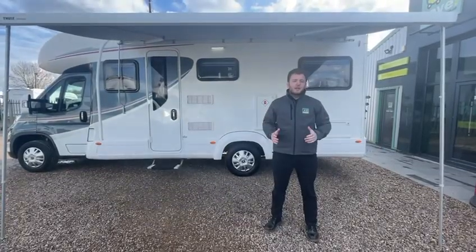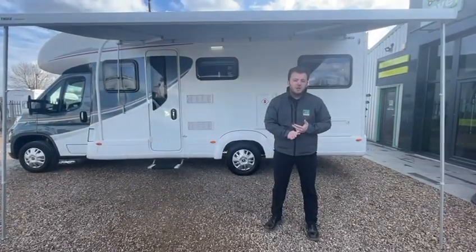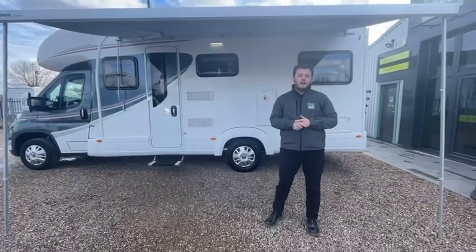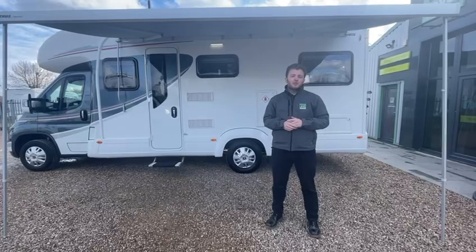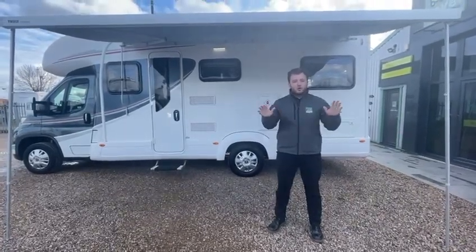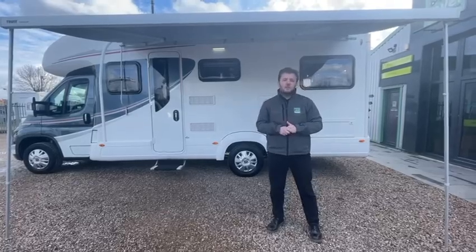Just to reiterate, it's going to come with a 3-year MB&G warranty, so nothing to worry about for 3 years. It's £49,999, and we've just decided that the first person who comes along and buys this motor is going to receive 1 year's road tax as well. All sorted, nothing to worry about. This is this week's manager's special.